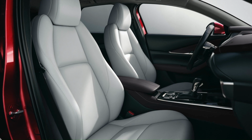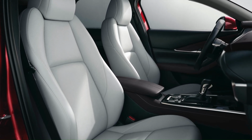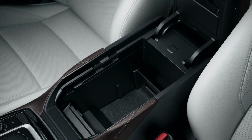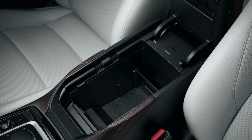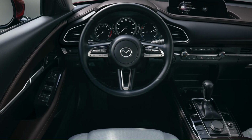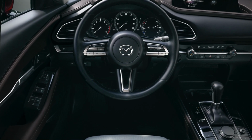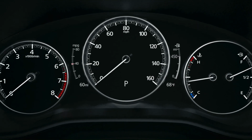What I liked about it? Everything except that standalone infotainment screen controlled via the knob. Touchscreen, please, is what I'm asking for. It has a 2.5-liter turbocharged four-cylinder that delivers 227 horsepower and 310 pound-feet of torque. It's got plenty of horsepower.